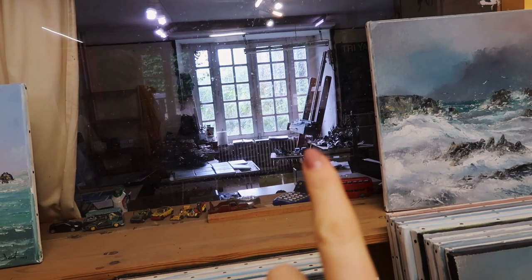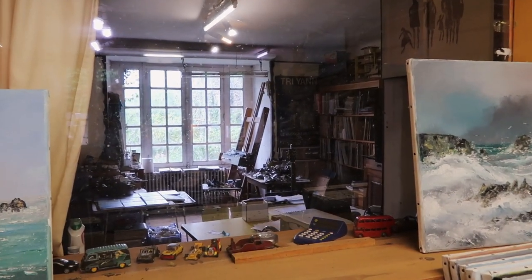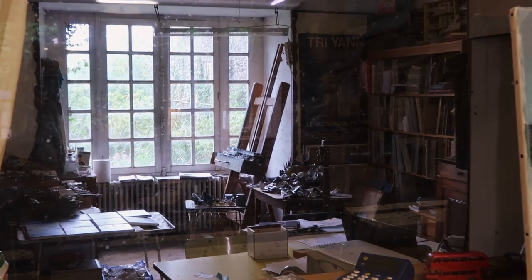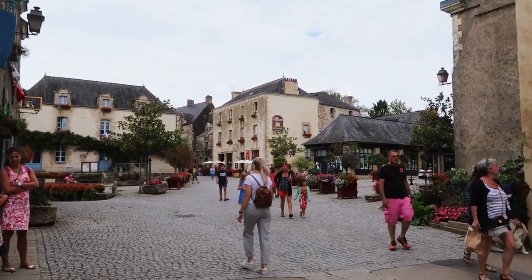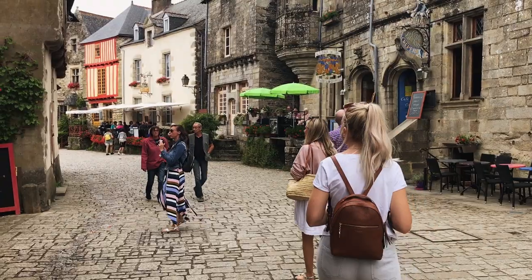Inside the gallery, there was a little window peering into his studio where he creates, and that was really cool. I just love seeing where other artists create. Then we headed further into the village, just explored basically.